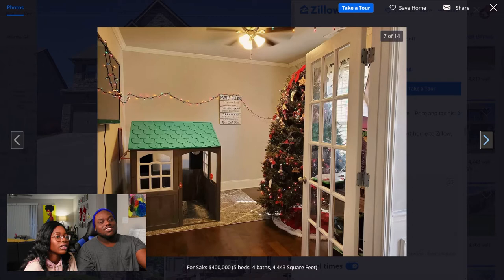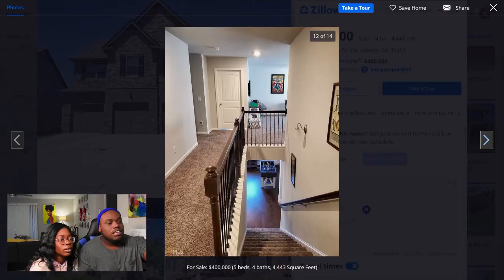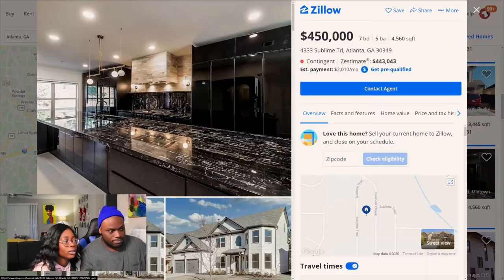Okay, kitchen. Those look like cracked cabinets with the recessed lighting. I like that. Stop copying me. I said it first, I'm not copying you. Look, it's a little living area upstairs, a play area. Put a little TV. I want that. I like it. I've seen enough. You had me at basketball court. They had me right there. It's 7 beds. It's different.